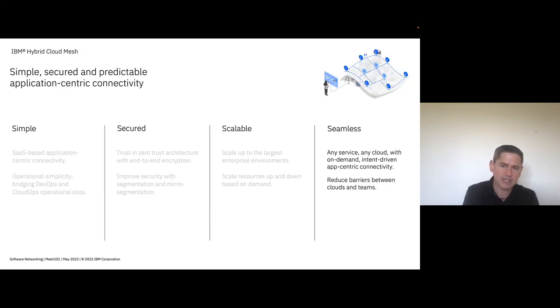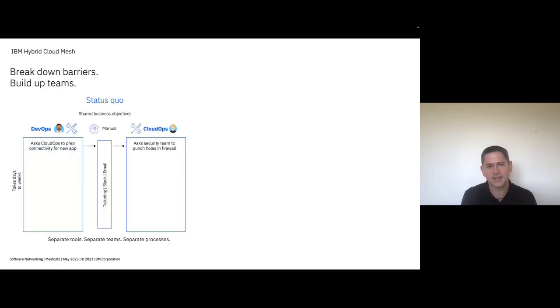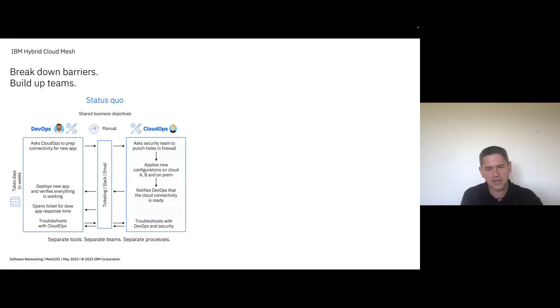The other aspect to seamless is in relation to the CloudOps teams and the DevOps teams, your operational teams that support your applications and your hardware. These teams generally work in massively isolated ways, using separate tools, separate processes and separate teams. The status quo right now is that your application teams have developed a new application that's going to be the next generation of what your organization needs to do. They get it ready, they deploy it to the cloud, and they then need connectivity.